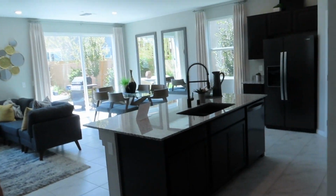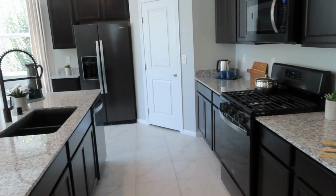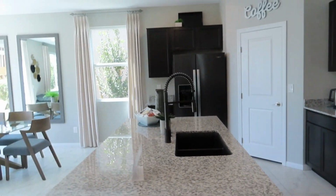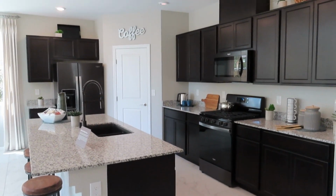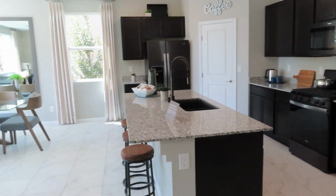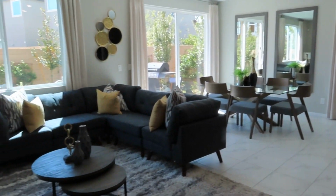It has a lot more modern features, and as they're showing it, it's with the darker wood. I don't love this kitchen layout. I'm not really sure what it is compared to the other one. I don't know if it's the shape or maybe even the dark features that I don't feel right away, because it has the lighter floors and then the darker cabinets and the darker furniture.